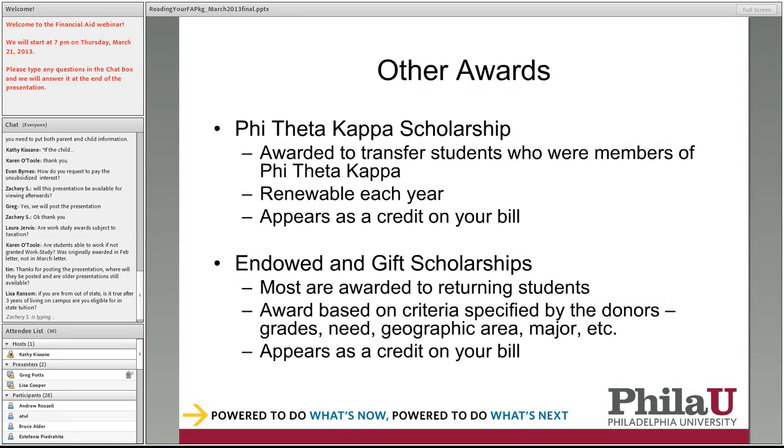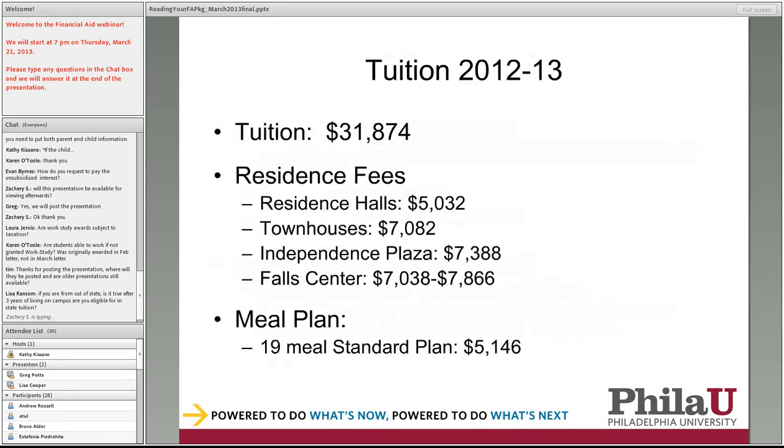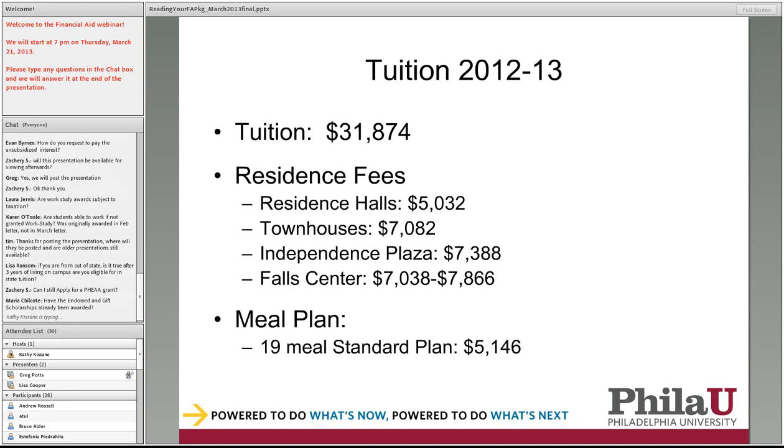Okay, so let's talk a little bit about next steps. We'll talk a little bit about our tuition and fees. So the figures that are on the screen are the current figures. These are not the figures for the upcoming year. The new award tuition and fees amount have not been released yet.